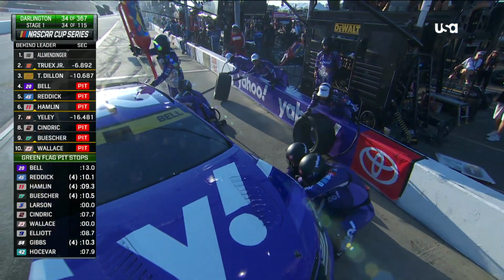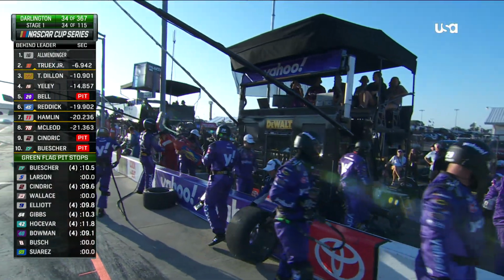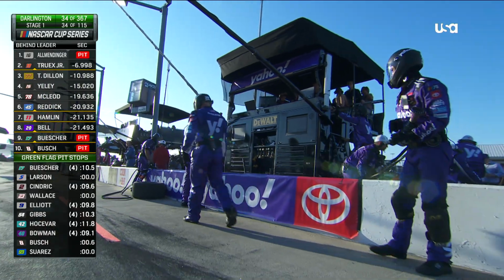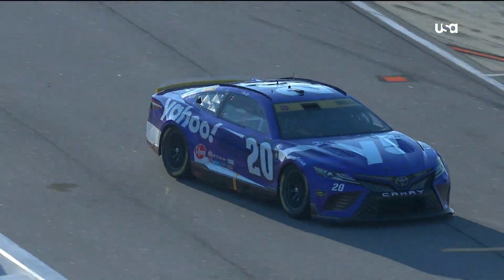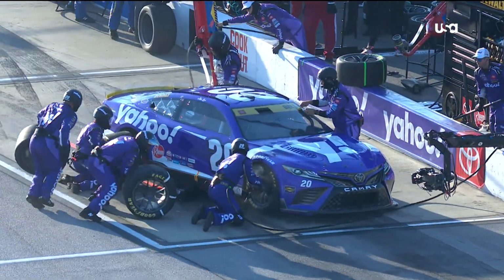Crew swap for the 20. First pit stop, not good. Very slow. 15.5 seconds for Christopher Bell, and he will lose the lead for sure during this pit cycle. Let's see what happens. It has been a pit road nightmare for Christopher, so he stops a little long. Had to come around a car.